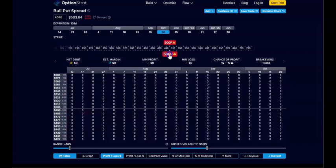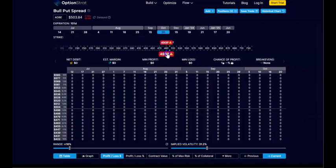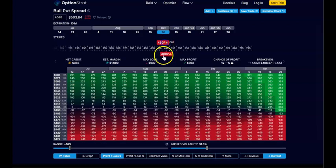Playing with this, we'll move it down to 500 and make this 490. And now our break-even is 495. So it has to stay where it's at or a little above by October, and then you can win the $417. But I'm going to wait for a pullback and bring this down to 490 and 480.